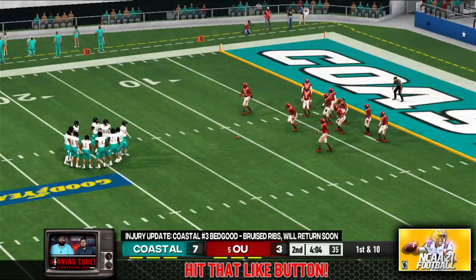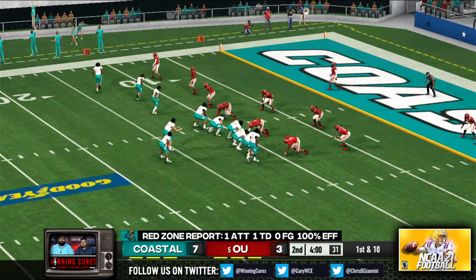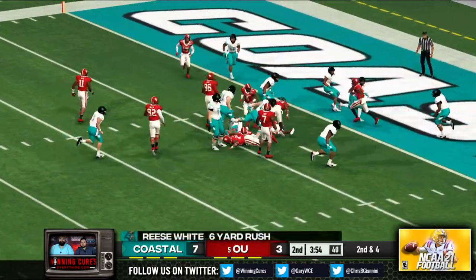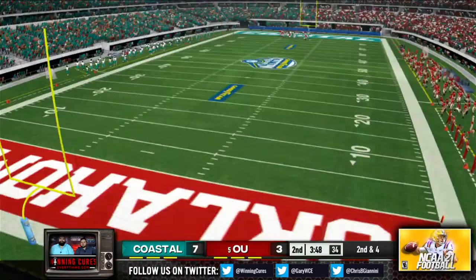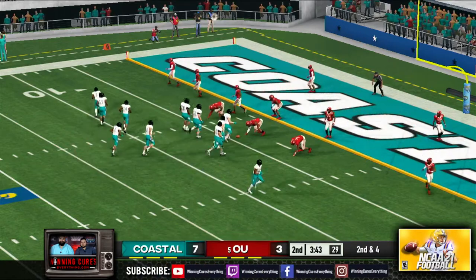Here's play number 10 on the drive. Kirk, we saw this guy head to the locker room a little bit earlier. Good to see him back on the sideline, and it looks like he could be returning to the game. Takes it up the middle for a nice run. Good for a gain of 6 yards. That'll make it second and four. So it's second down now, and they need about 4 yards to pick up the first.